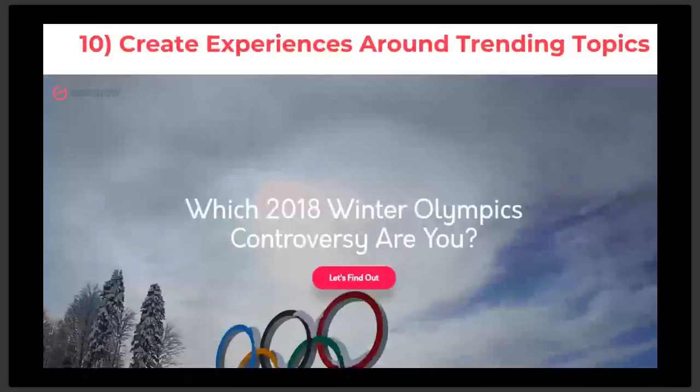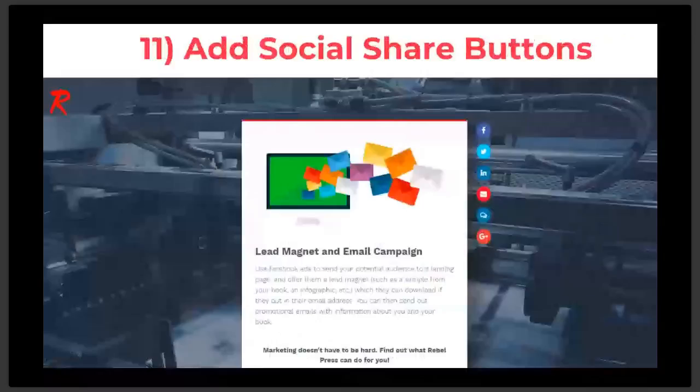Moving on to another point of adding social share buttons. Now, you have to make it easy for people to share the results by adding social share buttons. You can also create a link with a pre-drafted tweet or a message that the users can share on their social network. Now, this way, the users won't have to put any effort into writing a tweet or a message that is going to accompany your quiz's link.